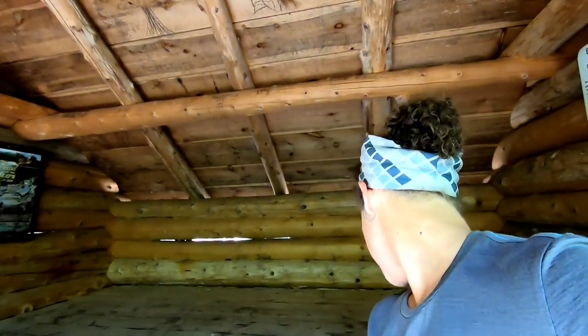So I was so happy to have a shelter tonight. It's really beautiful. It says it was made in 2010 somewhere on here. And I really enjoyed it. And this morning when I got up, I fixed my gear.